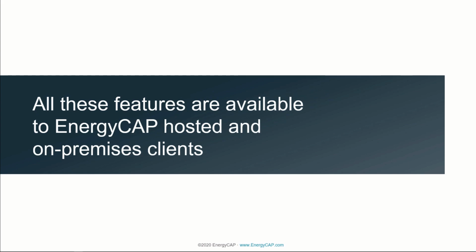I want to mention that all the features that I've discussed here today, including API keys as well as webhooks, are available to EnergyCAP hosted clients, people that we host within our data center, as well as EnergyCAP on-premises clients. Both the latest version of what's available for on-premises clients as well as what we're running live in production support everything that I talked about today.